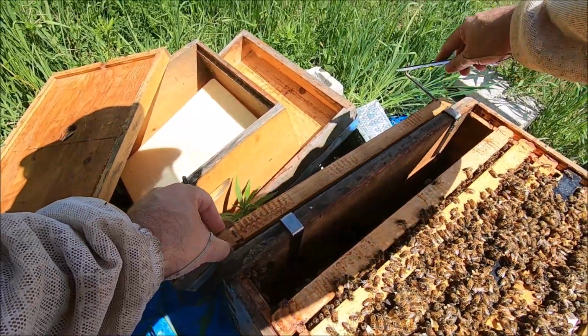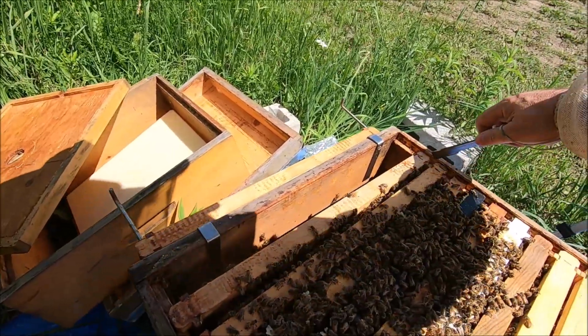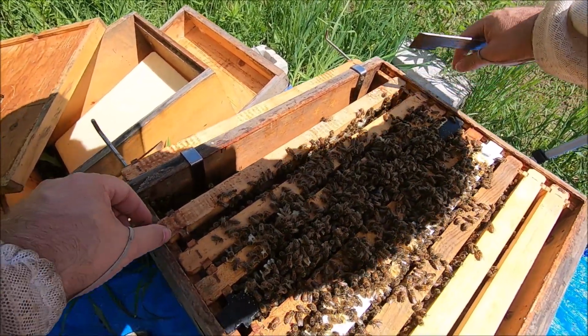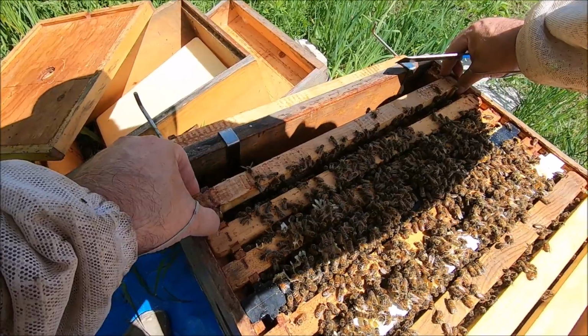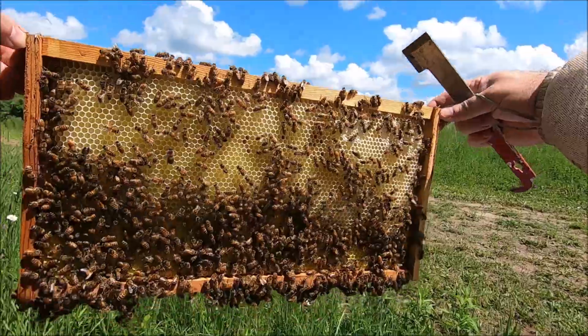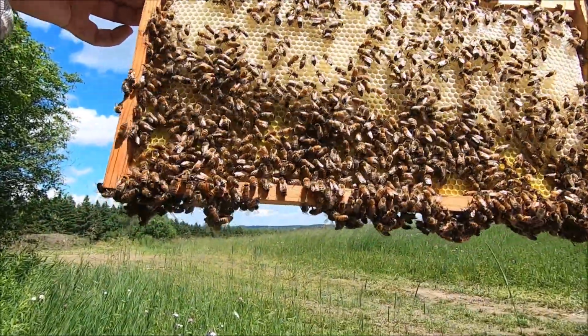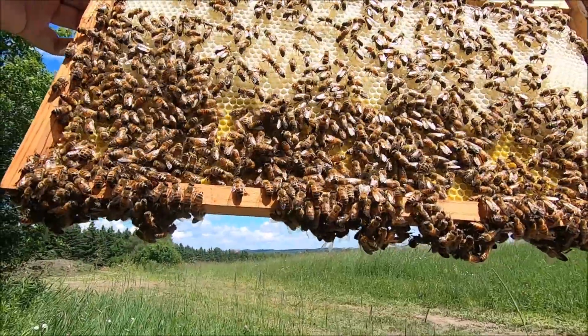So if you recall, in this hive, I had one frame coming out wonky. I went to squish the wonky wax and smear it all along the frame, and I found eggs. Wow, look at how they've drawn out this frame. Beautiful. Let's see, it's already got pollen in it.